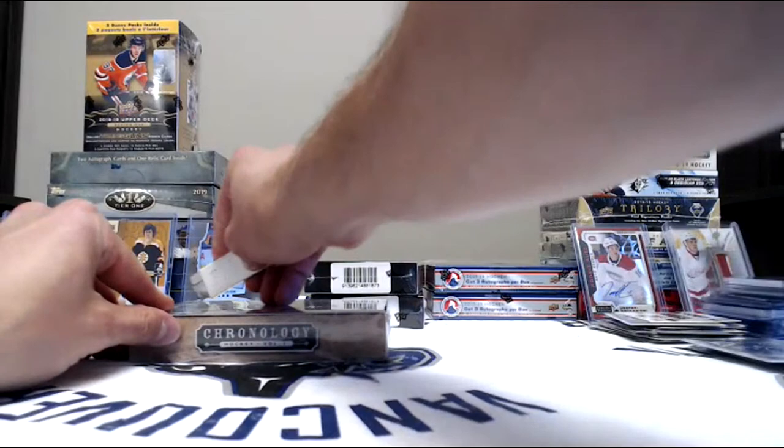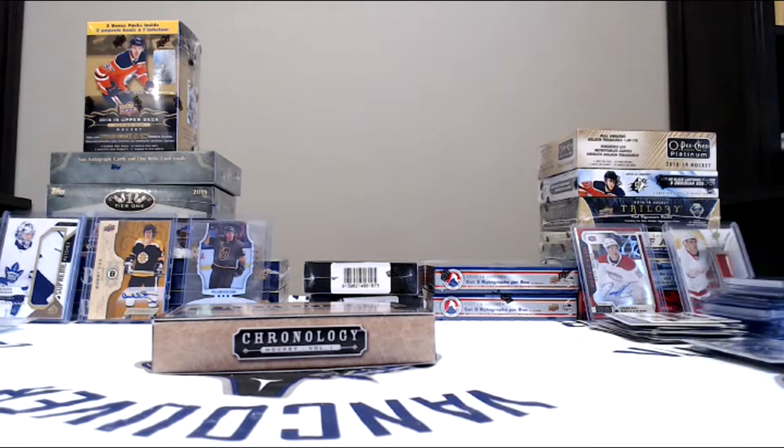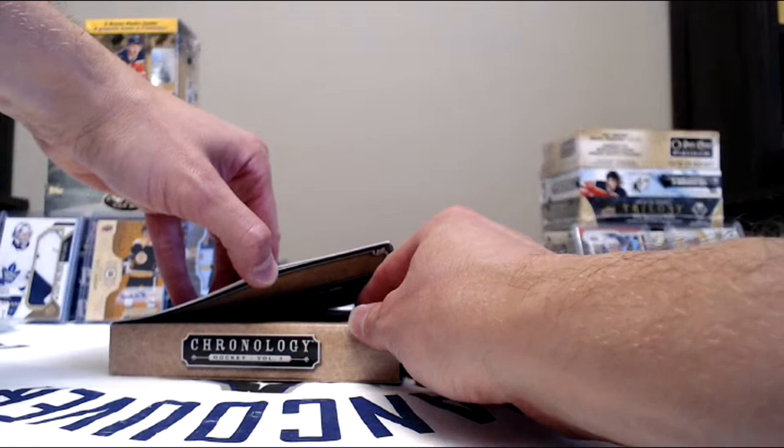All right, and look at that. My wife found my X-Acto knife. All right, here we go. All right, so let's see here how these open. Are the cards just straight in here? I just want to see how these are.